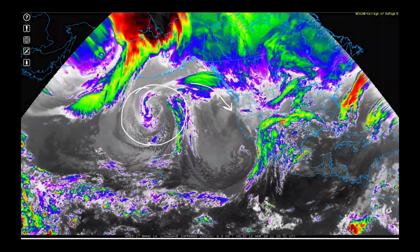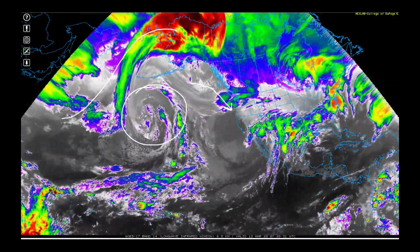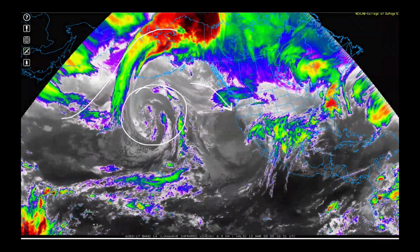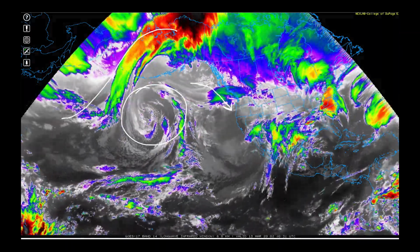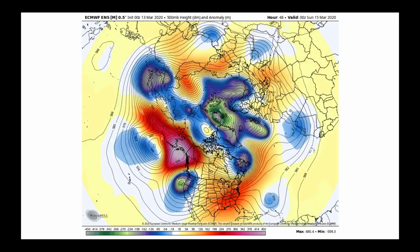But before I leave this animation, look at this wide open wave. We call this a baroclinic leaf that is just racing out of the North Pacific into Alaska. That is what is going to help develop our high over low pattern, our omega block, as we've been discussing all this week. So I just want to show you some fascinating satellite imagery before we dig into this. Okay, let's play it forward.